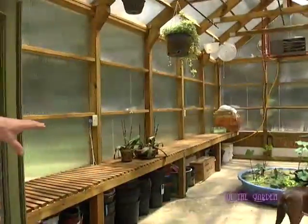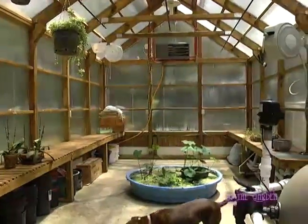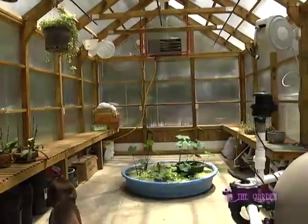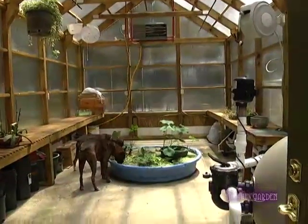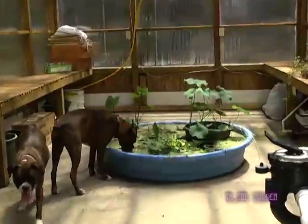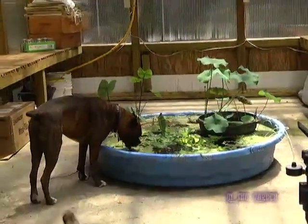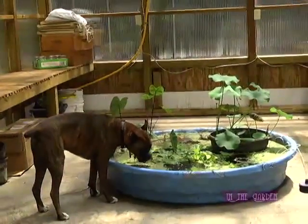In the kiddie pool, I have Victoria Amazonica. They're the giant water lilies. They get about the size of that pool actually when they're full grown. And I got mine late this year. And usually by now they're probably 2-3 feet around. I got it maybe 3 weeks ago, and so I'm just keeping it in here, hoping that heat will maybe make it grow a little bit quicker.